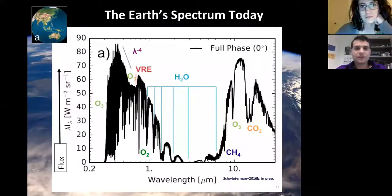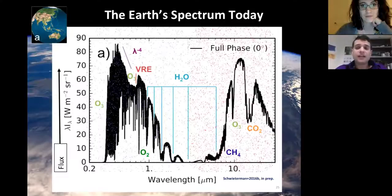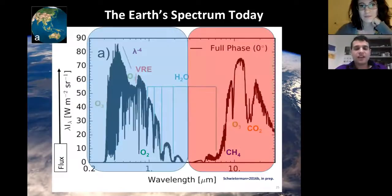And so here is a model, but this is a pretty well-validated spectrum of the Earth from the visible all the way through the thermal infrared. And again, this is the brightness of the planet as a function of wavelength. The blue square is the reflected light, and the red square is the emitted light, the light the Earth emits because it's hot.